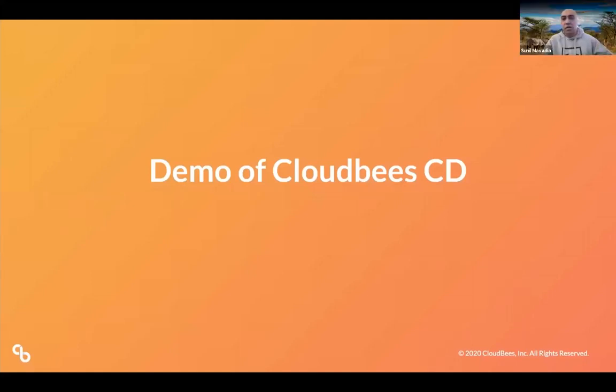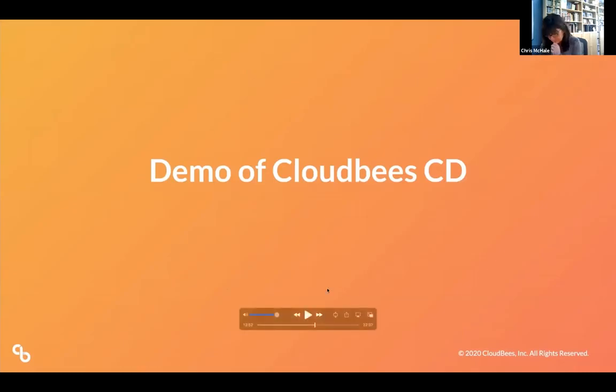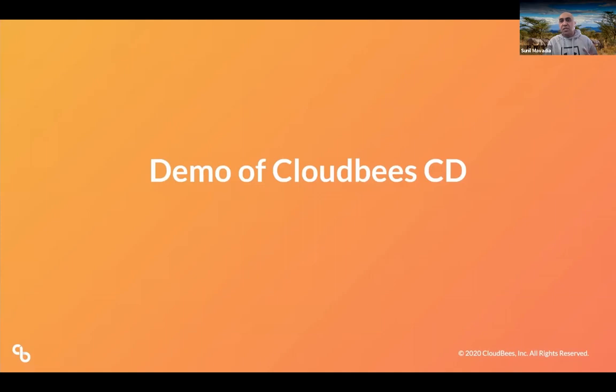All right, great. Let's kick off the demo. So basically, this is the demo of CloudBees CD CI. For those of you that are familiar with CloudBees CI or Jenkins, we're not going to touch that. But CloudBees CD gives you a good overview of how things come together in a complete end-to-end visibility frame.